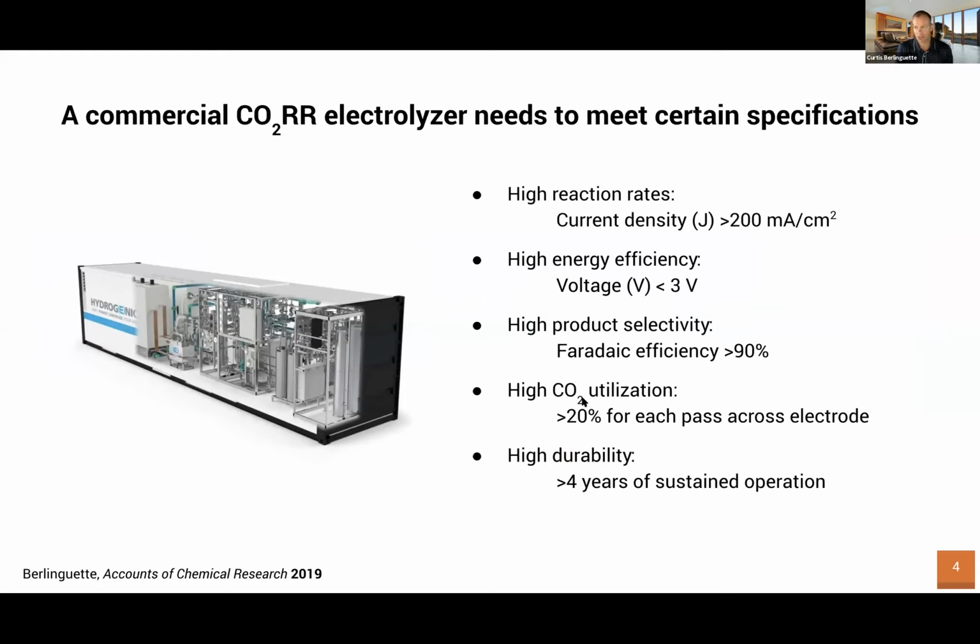I think it's always a good starting point to look at what the benchmarks are for success when you're building out these types of reactors. When we look towards industry at all the commercially relevant electrolyzers out there today, you'll notice a few key things. One is that you need high reaction rates, operating at current densities of at least 200 milliamps per square centimeter. Of course, hydrogen PEM electrolyzers operate at an order of magnitude higher than that, but I think you can build a pretty strong business case around electrolyzers operating closer to 200 milliamps per square centimeter, depending on how well the system operates.